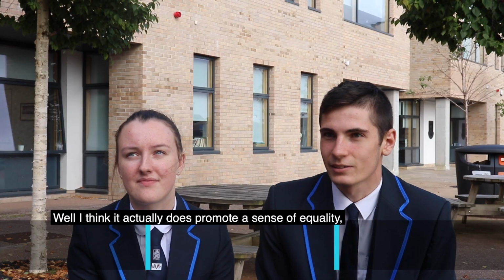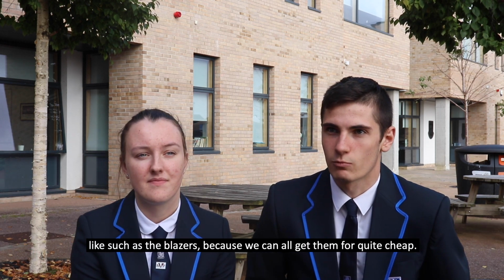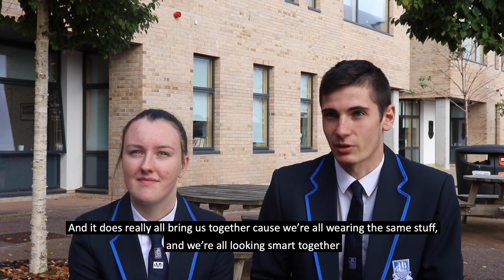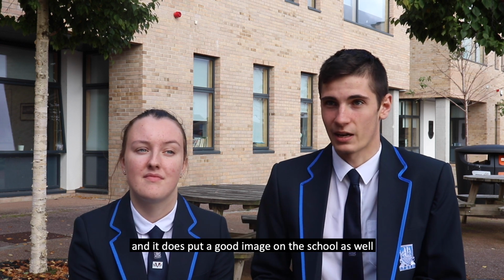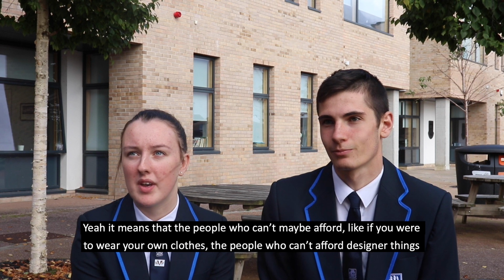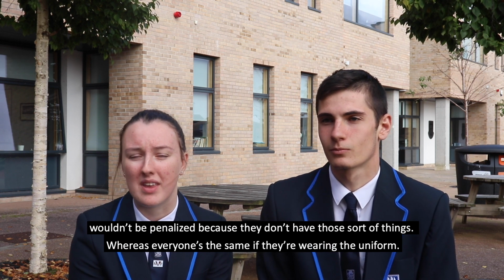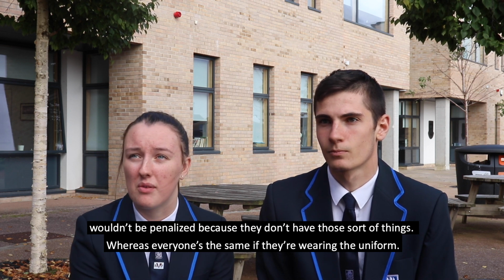Well, I think it actually does promote a sense of equality, such as the blazers, because we can all get them for quite cheap, and it does really bring us all together because we're all wearing the same stuff and we're all looking smart together, and it does put a good image on the school as well. Yeah, it means that people who can't afford designer things wouldn't be penalised because they don't have those sort of things, whereas everyone's the same if they wear the uniform.